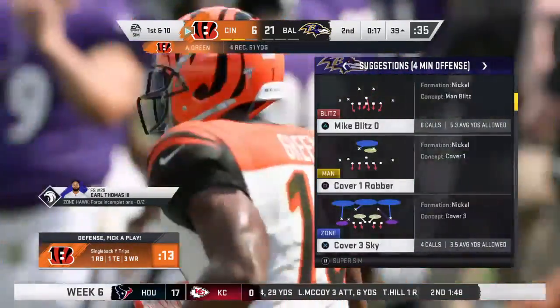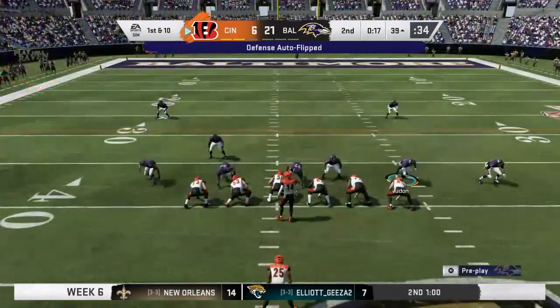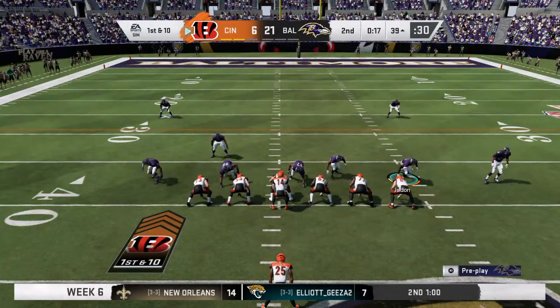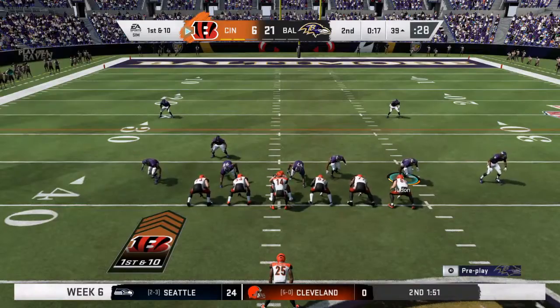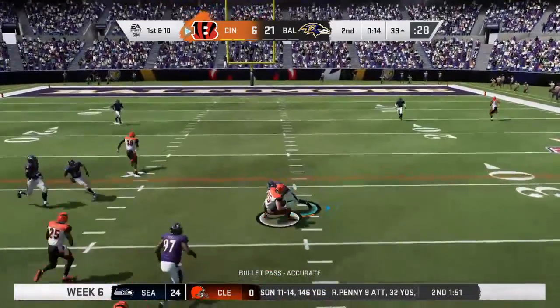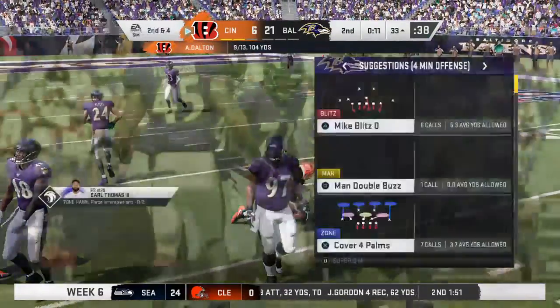A gain of 32 that time. Obviously, they're not where they want to be right now on the scoreboard. Big plays like that, though, that'll trend them in the right direction. Yeah, a few more like that, they'll be right back in the game. And if they can continue to do that, maybe they'll inspire their defense as well and get a few stops. And the catch good. It's Eifert.